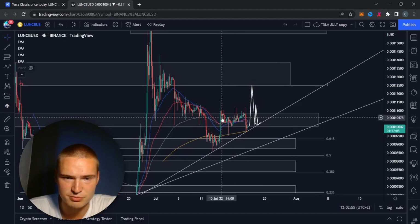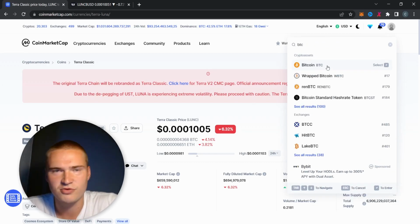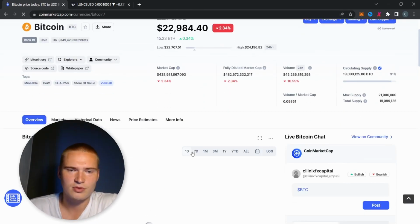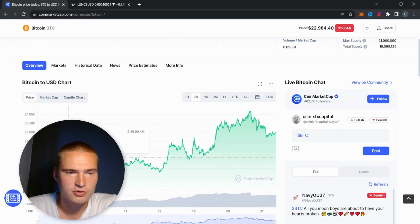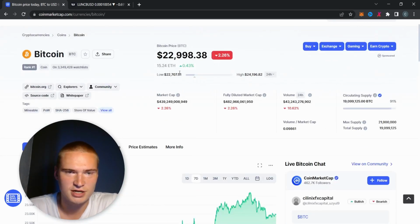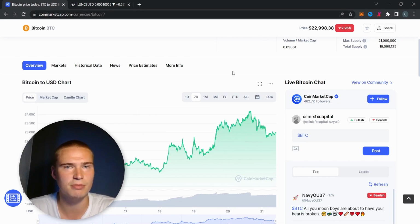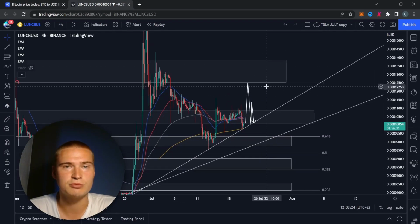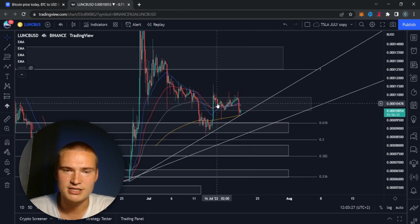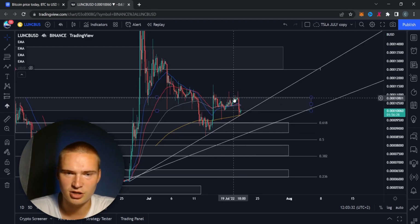But apart from that, after this break, I thought we would actually get some more bullish momentum than what we did. I mean, after the 15th of July, just for some perspective, Bitcoin was around 20,900. Ever since, Bitcoin went up to 24,000 and is now 23,000. And in that time, usually what happens is because of the correlation between Bitcoin and altcoins, coins move along with that. But what happened with Luna Classic is it just consolidated, showing that there's not a lot of bullish momentum, not a lot of buyer power.